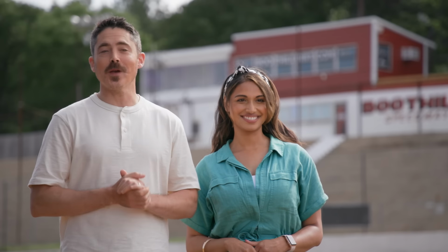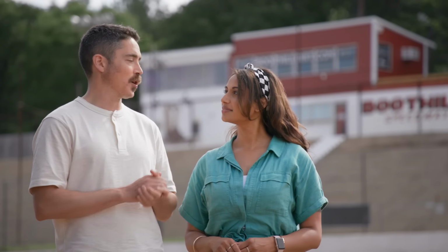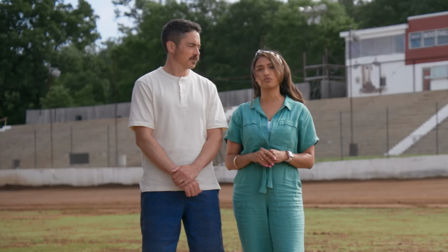We're in Shreveport, Louisiana, talking about how to protect your vehicle against dust and debris. Sonya, besides keeping your car looking fresh, why is this important? It's definitely about more than just the looks. Dust and debris can damage your car's paint, clog filters, and affect overall performance.